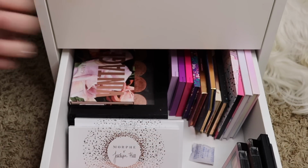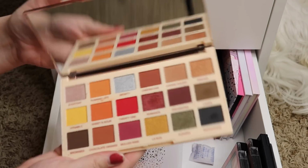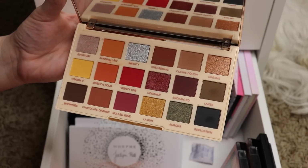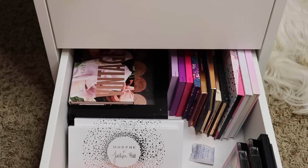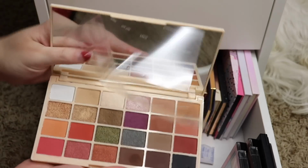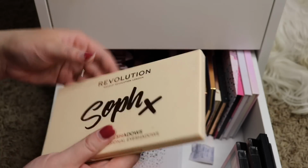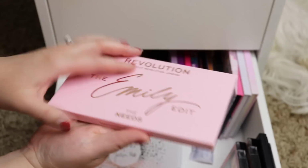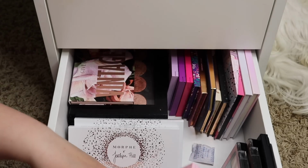All right. This Revolution Soph X Extra Spice Palette. I think I'm gonna get rid of this. It's a little too warm tone for me. Then we have the original Soph X palette. I am gonna keep this one though. I do like this. This is more my vibe. Then we have the Emily Edit The Needs palette. I'm also gonna hang on to that.